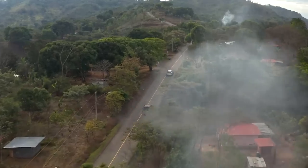So we've loaded up over 1,000 pounds of coffee in our two cars. Now we need to drive back the same way that we came.